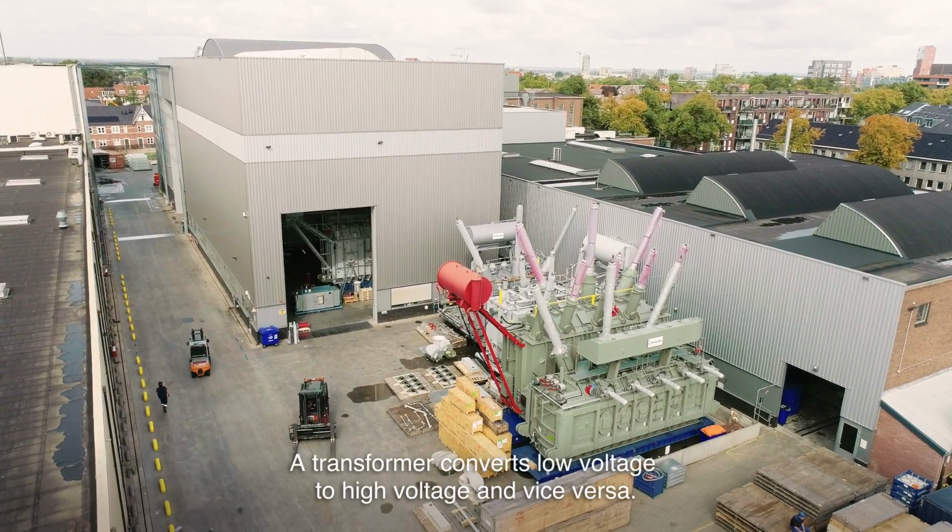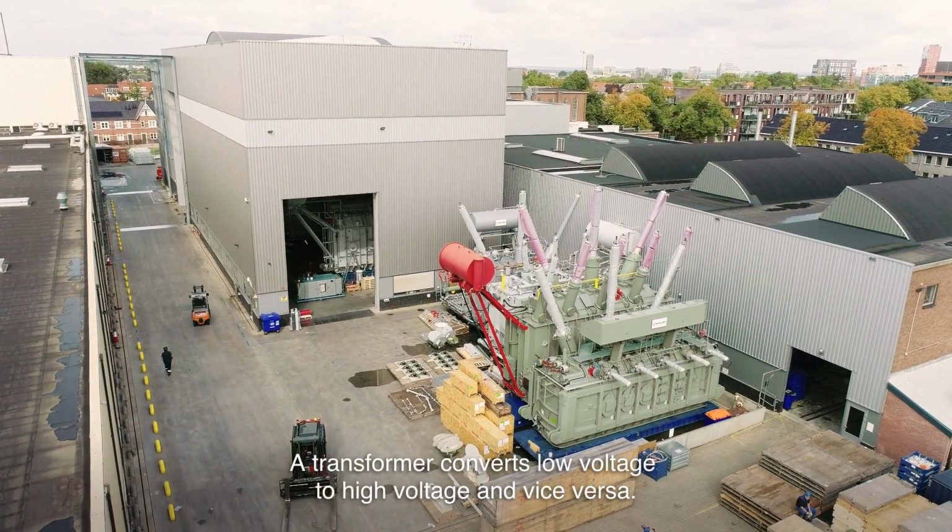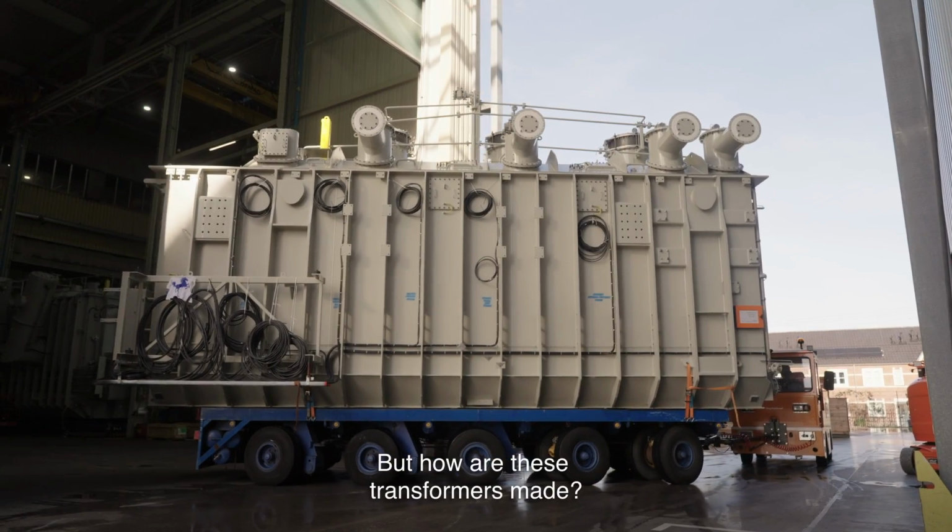A transformer converts low voltage to high voltage and vice versa. But how are these transformers made?